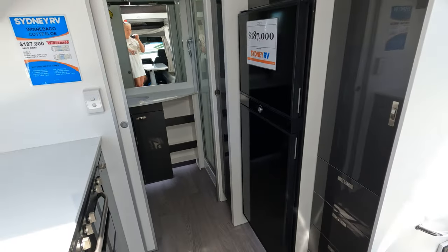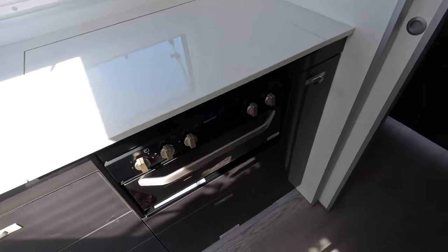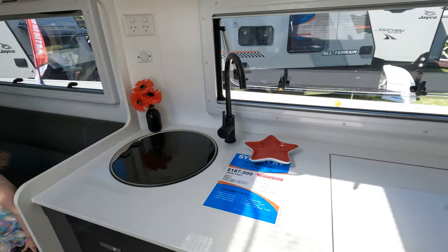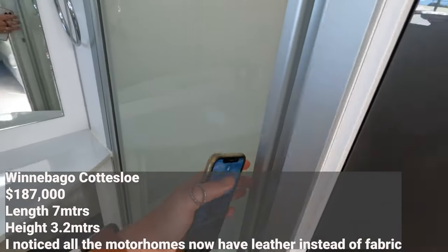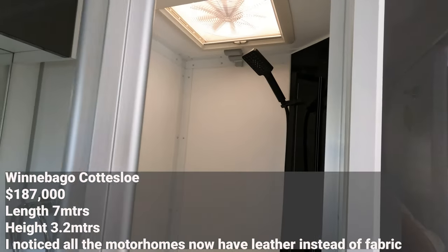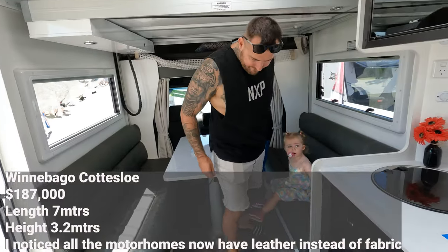The new Winnebagos come with a full size fridge that I've noticed, but they are compacting the oven, cooktop, and the sink in the newer versions. And you've got the bathroom at the back here with a big vanity, and then you've got a better door for your shower. It's still quite roomy, but it's quite compact.